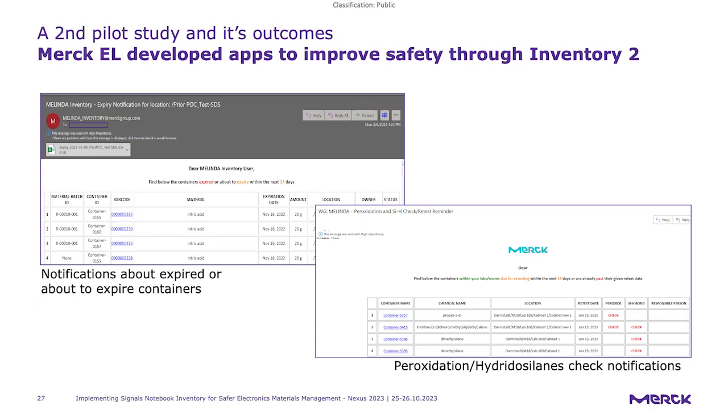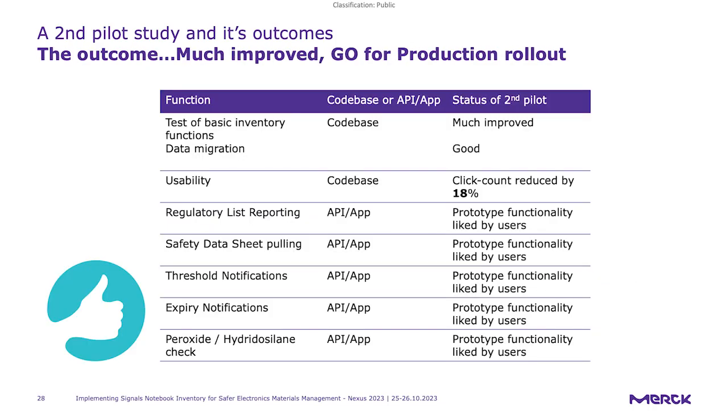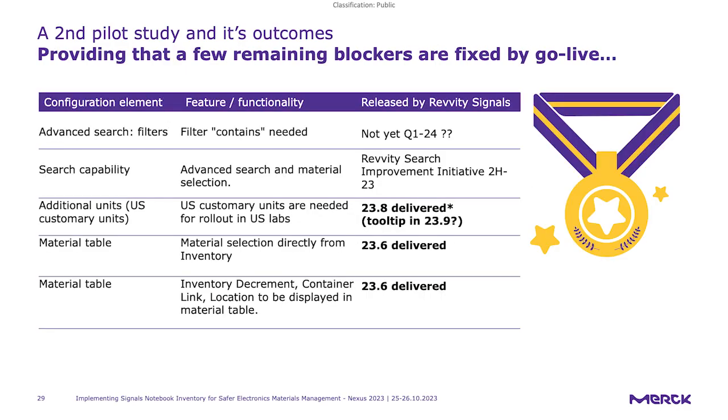So, the outcome then of the second pilot was good. Much improved. And we got to go for the production rollout from the user base, because the functions that were introduced, things were improved. The usability, we were able to quantify by repeating the click count, and we found that we had a 20% improvement on the click count usability, which is enough to make the users happy. And in addition, all of the apps that we had developed to fulfill other specific functions were liked by the users. So that meant that everything we planned was good for production, providing that there were a few remaining blockers that needed to be fixed.